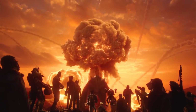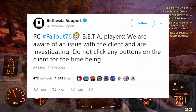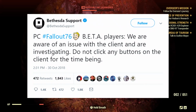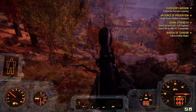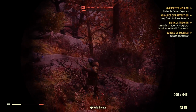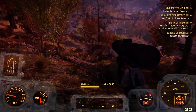Around 5:30 Eastern today, Bethesda support tweeted, "PC Fallout 76 beta players, we are aware of an issue with the client and are investigating. Do not click any buttons on the client for the time being." So everyone's all excited on the PC to get in, see how it runs, see how it plays. Don't click anything. A pretty weird request, but it highlighted that something freaky was going on behind the scenes, something really fragile and weird, and they wanted players to be careful.